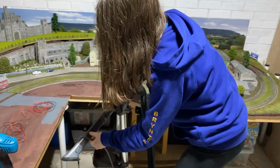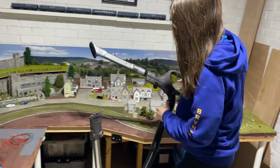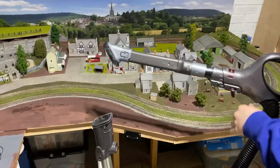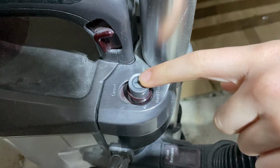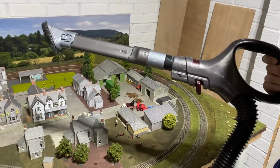Okay, arm yourself. I need to learn how to make the hoover turn on. How do I make a hoover turn on, Dad? Is it that button? Mm-hmm. Oh, it's a button. Life skills. Okay, button.